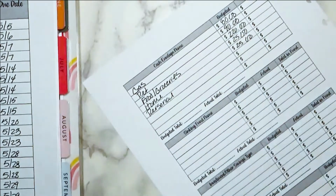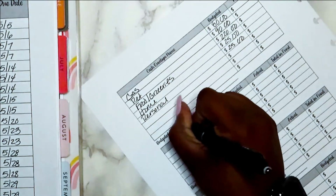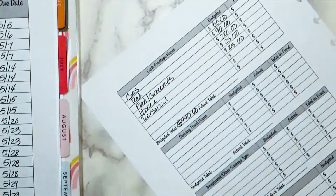So, all right, let's calculate up our cash envelope. So that's 80 plus 90 plus 220 plus 25 and then plus 25. That's going to be a total of $440 for our cash envelopes.